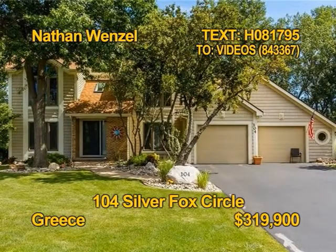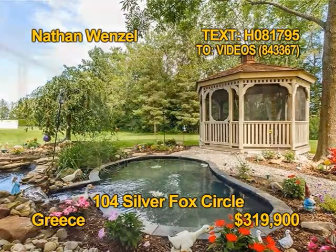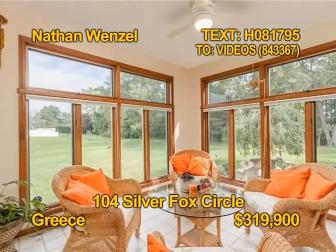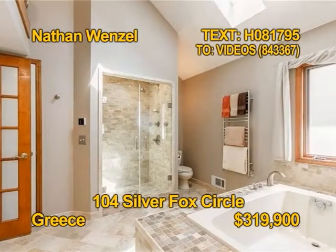This contemporary masterpiece with Hilton Schools and resort-like backyard could be yours. 3 bedrooms, 2.5 baths, gas fireplace, close to 2,500 square feet of wonderful detail. All appliances are included in the open kitchen, even the washer-dryer in the first floor laundry. Contact Nathan Wenzel for all the details.